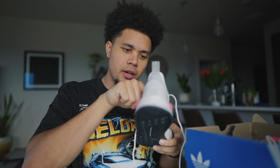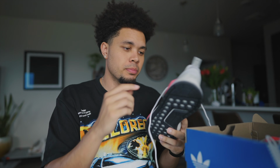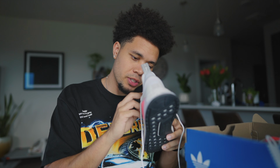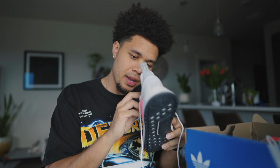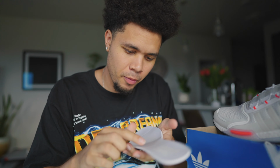I do see the Parley ID in here, so I'm assuming that when I got to work with Adidas and go to their event, they had the Parley shoes that were made from ocean plastic. So yeah, even on the insole, it does say Adidas made with Parley ocean plastic, end plastic waste, the brand with 3 stripes. Insole comes right out. I can't even pick it up with the camera because of the white on white, but it does say that on the insole.